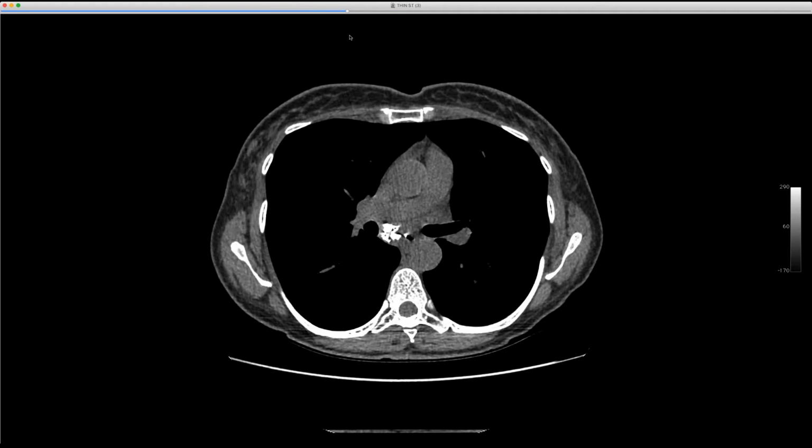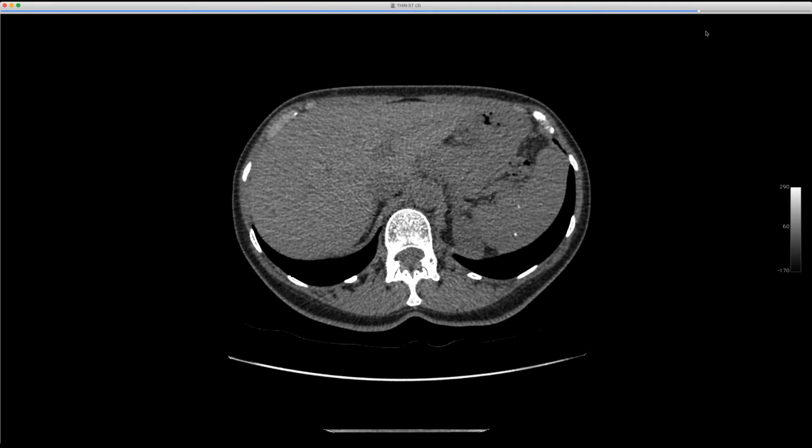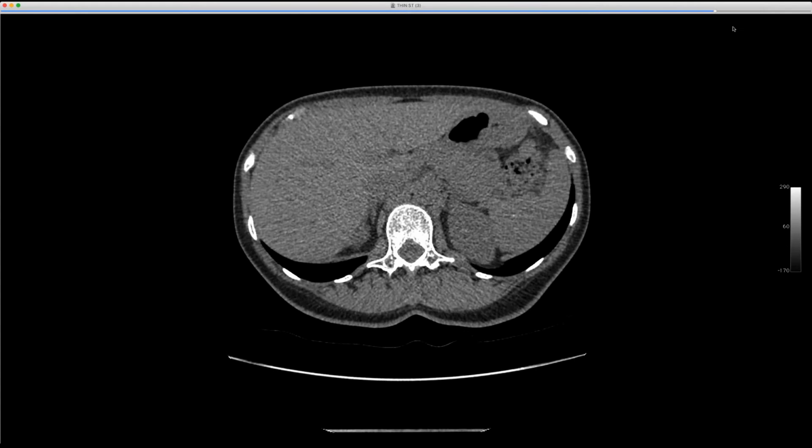The esophagus, yeah. Anything on the spleen? Yes, that's why it's histo. Right.